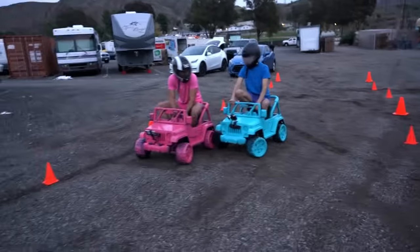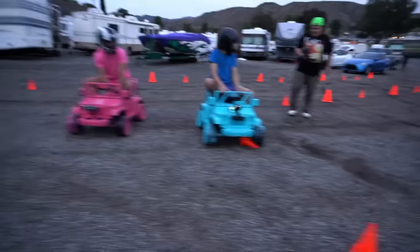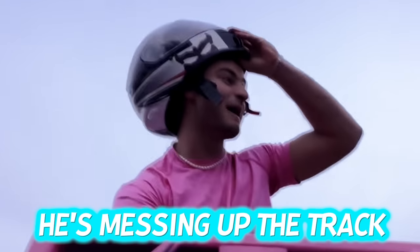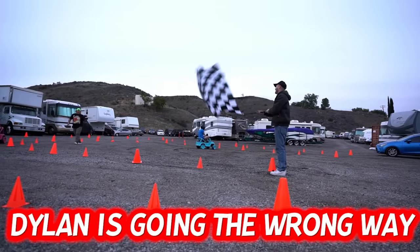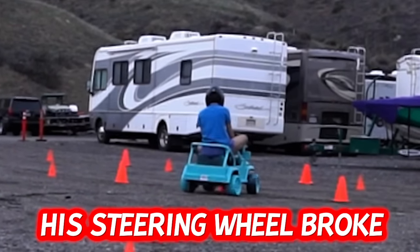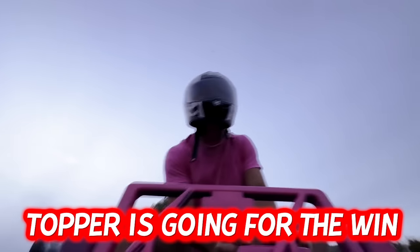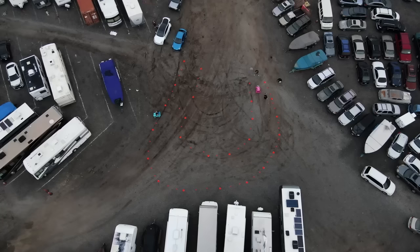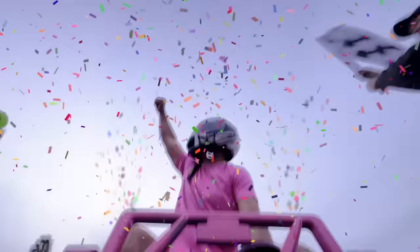Oh my gosh! Right, I'm getting the ball! Oh, no, he's messing up the track! He's messing up the track! Like, I'm going for the W! His steering wheel broke! Chopper's going for the win! Oh, man! Oh! Oh! Oh!